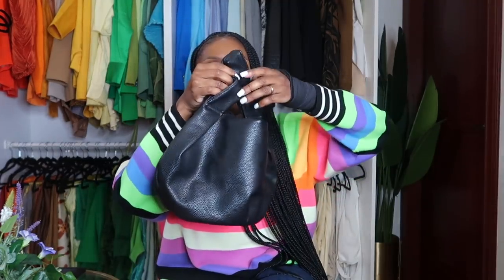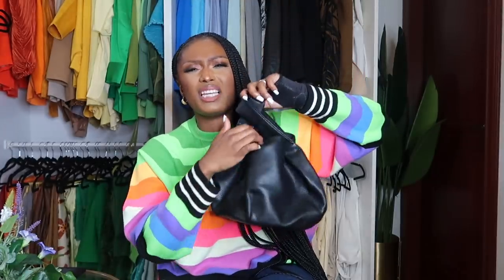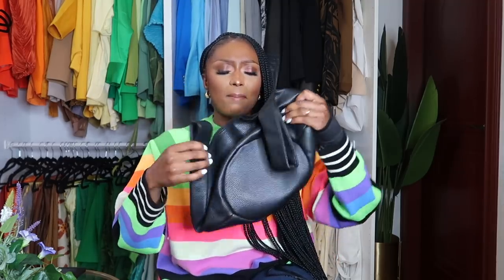So Amazon The Drop also has this cute bag. One of the reasons why I like this bag is because it packs really easily. You can make it super, super flat, and you can pack a bunch of these. So sometimes when you're looking for a bunch of outfit options and you want something neutral, like this black bag, just to hold your things in, you can take this with you.